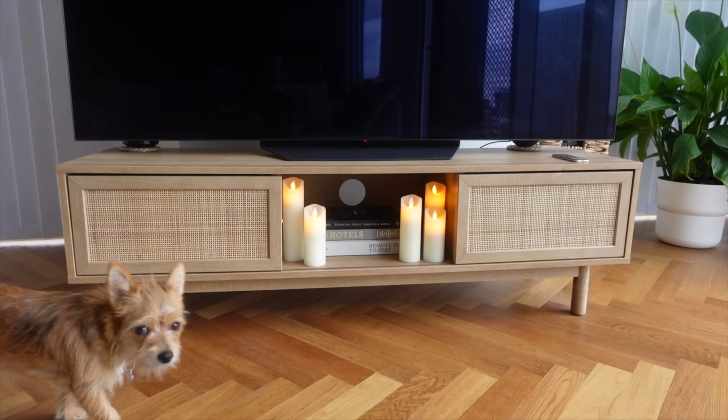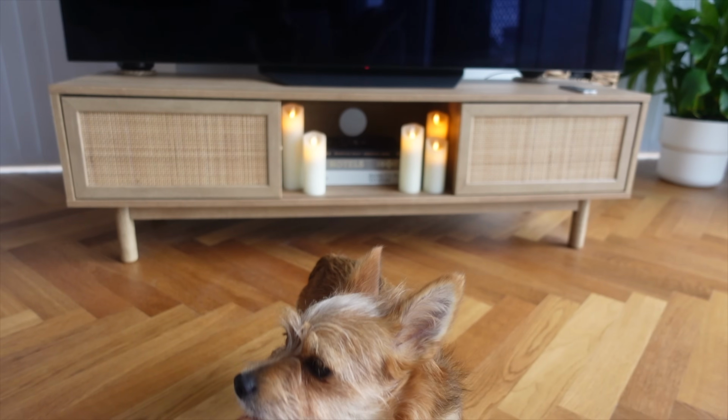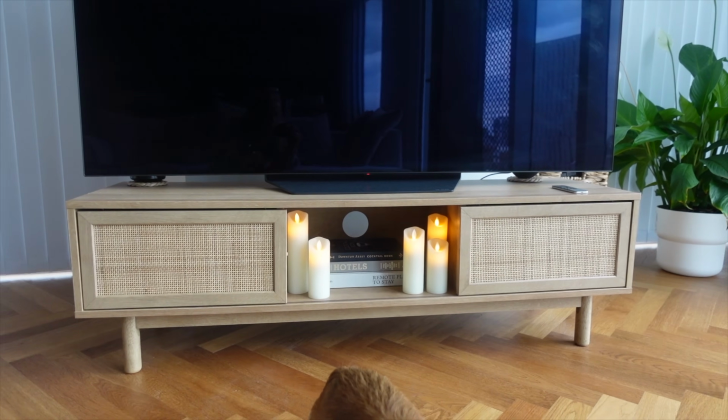Maybe if I'm going down this route, I would need to, hi baby, hi. I would need to replace the books completely and just have the candles. But we'll see tonight. When it's a bit darker, we'll see how it looks.